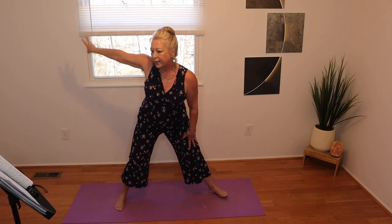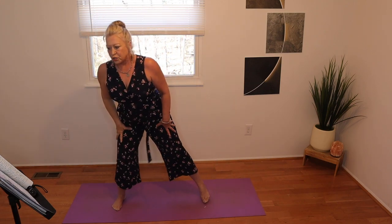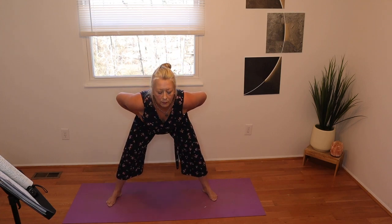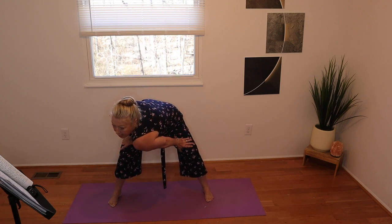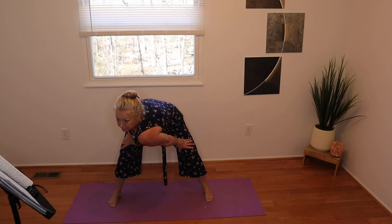Okay, I want you to bring it up. I want you to take a wide sumo stance. You're going to put your hands on your waist and you're going to let yourself bend back just a little bit. And then bend forward just a little bit. Oh, put your hands on your thighs. Take your left shoulder to your right knee and hold this stretch.